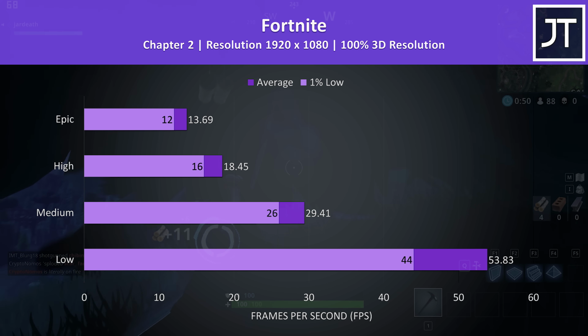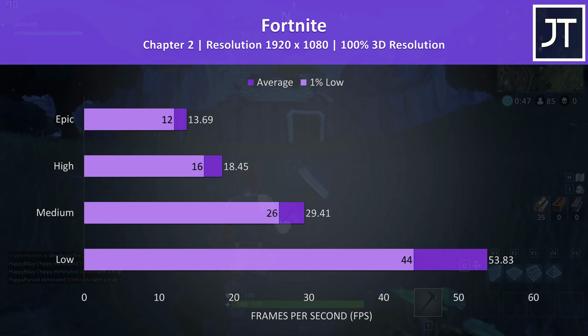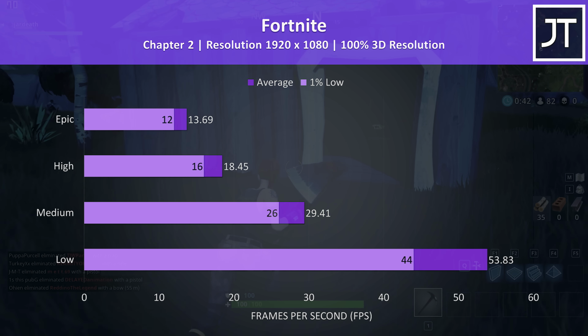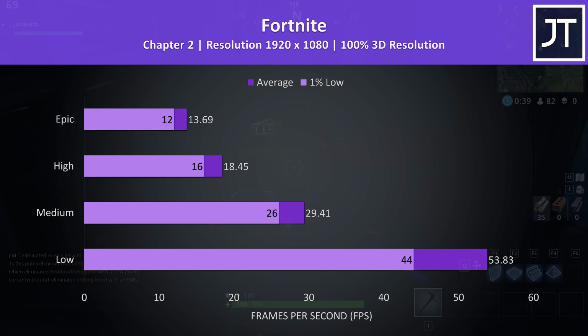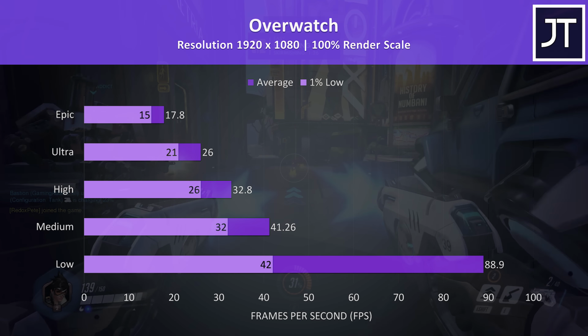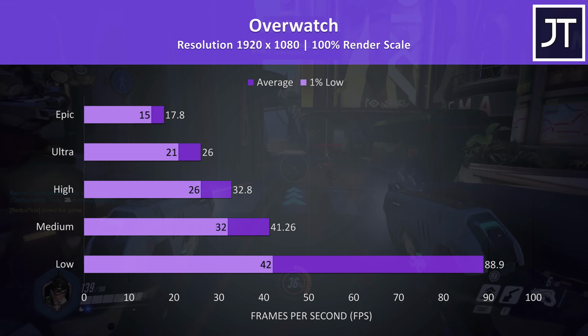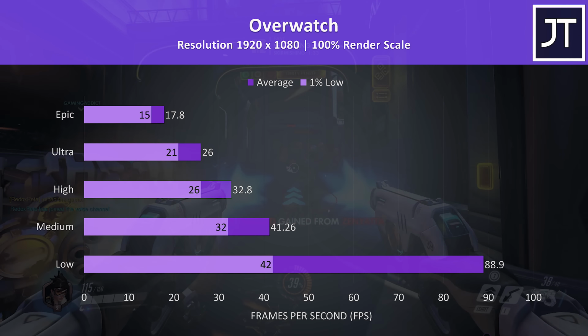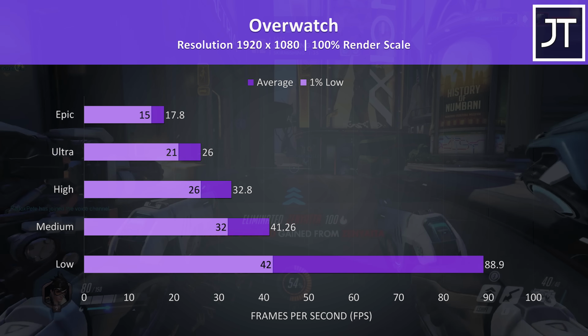Fortnite was tested with the replay feature, and this is a less demanding game that typically runs well on anything. However, that was not the case here, where even low settings failed to average 60 FPS. Overwatch was tested in the practice range, and the results were also not great for a game that would normally have no trouble running on this level of hardware, with low settings needed for an above 60 FPS experience.